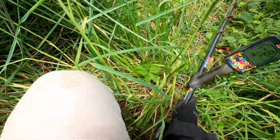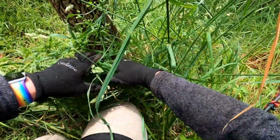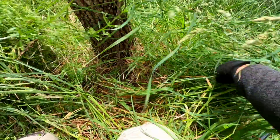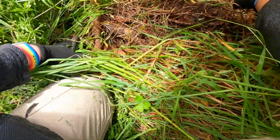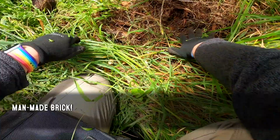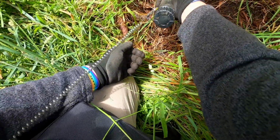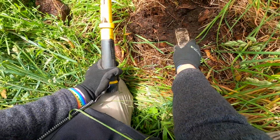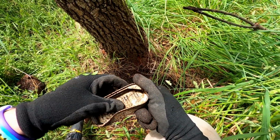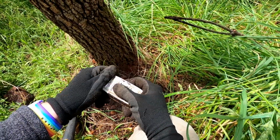I can definitely see marks of another detectorist has been through here. Not recently, but there's big old holes dug, scrap left everywhere. What have we got here? Oh, that's a good start. Let's see what else we can find. What is this? Oh, someone's eating their sardines or similar in the corner here. Yep, from Norway. Definitely going to be seafood. Definitely going to be old.